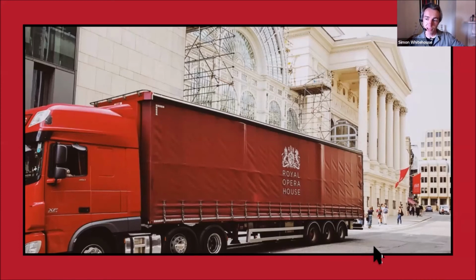Did you know that the Royal Opera House stores all of its scenery for its ballets and operas, much of it in South Wales, about 4 hours drive away, mainly because the land is much cheaper to store stuff in South Wales than it is anywhere near central London. And these great big trucks, about 3 times a week, transport the big sets from Wales.